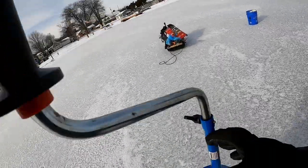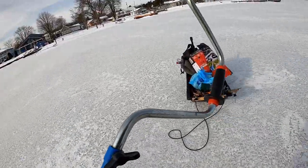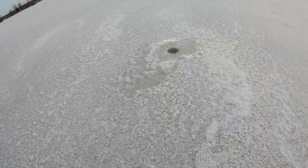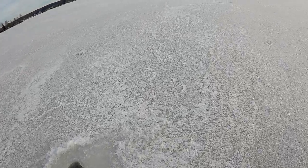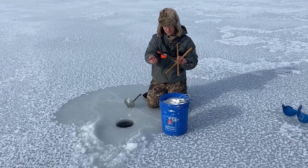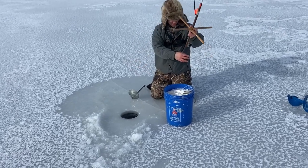That's ice, buddy. I ain't even gonna check that. For us, that's mega safe. By our standards, I don't even need to check that thickness. That is a lot. All right, so we got plenty of ice today, like 8 inches. It's cracking, but it's plenty of ice.